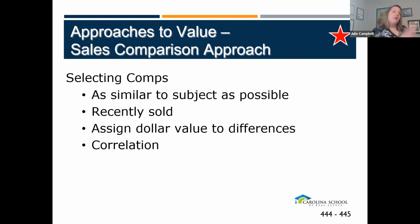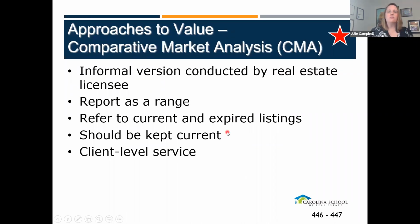So as we said, the appraiser uses a sales comparison approach. The real estate agent does a CMA. The CMA is the informal version. I'm not going to give a specific number. I'm going to report it as a range.